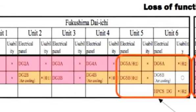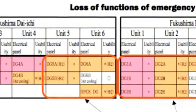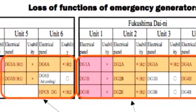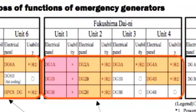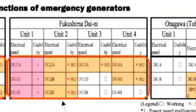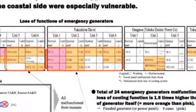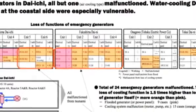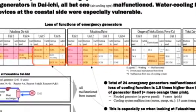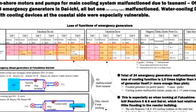And you'll see the diesels at Fukushima Daiichi were destroyed from flooding, but also one at Fukushima Daini was also destroyed by the flood. More importantly, there are 15 other boxes on that chart that are orange. Those represent the 15 diesels that didn't work, not because they were flooded, but because the cooling water systems had been destroyed by the tsunami.